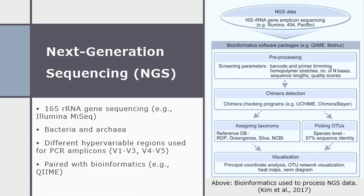On the right-hand side, you'll see a process of how we go from next-generation sequencing all the way down to visualizing what we have, and we use different bioinformatics software. One that is very popular, especially here in our animal science department, is QIIME, and that really does take a lot of the trims and a lot of the things that do not belong within the DNA sequence and isolates it down to what is most important to focus on.